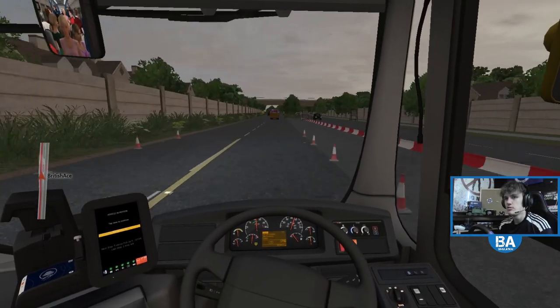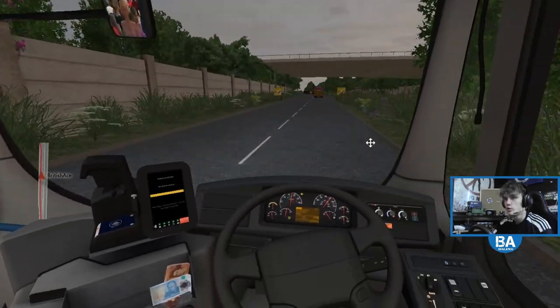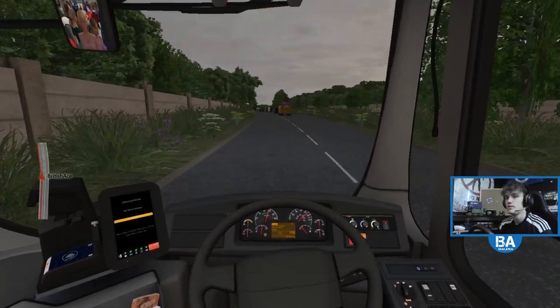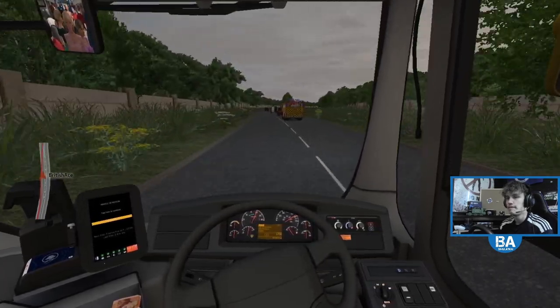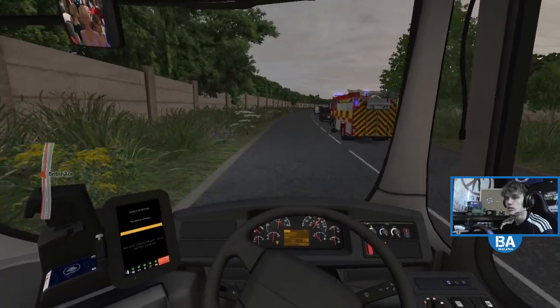The map is huge. I mean, we've been travelling for a little while now at like full speed, and we're still not even an end in sight. It's huge. I'm enjoying it though. Not a lot of the time you manage to get the bus up to 60 miles an hour.